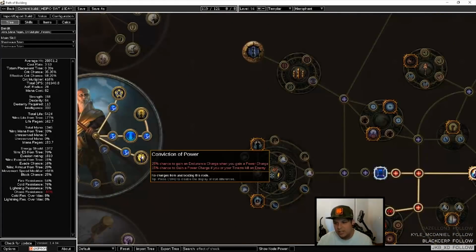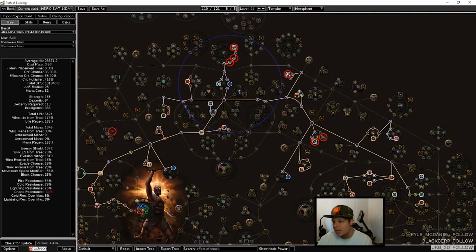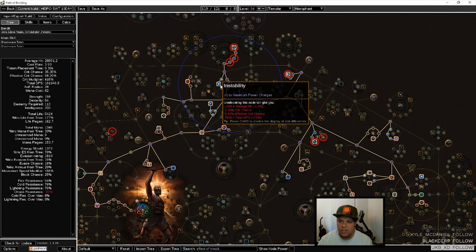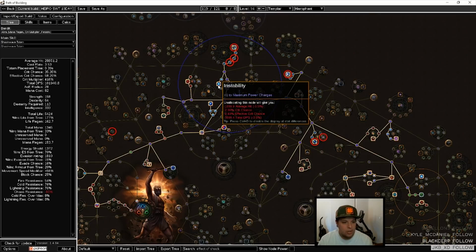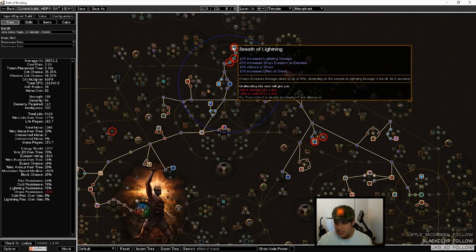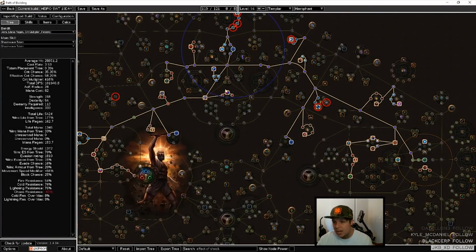For clearing, I'm going to be having Conviction of Power, so having this power charge here, grabbing this power charge right here, and getting the spell damage per power charge, and then this one here, that's pretty good. That'll put me at five power charges and 20% increased spell damage. Yeah, this is something that I'm looking at.